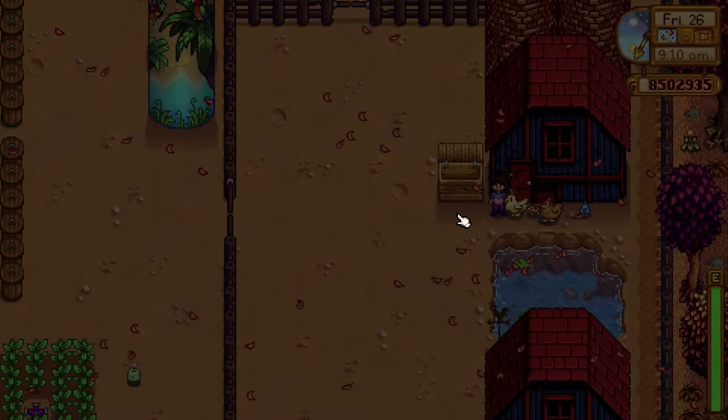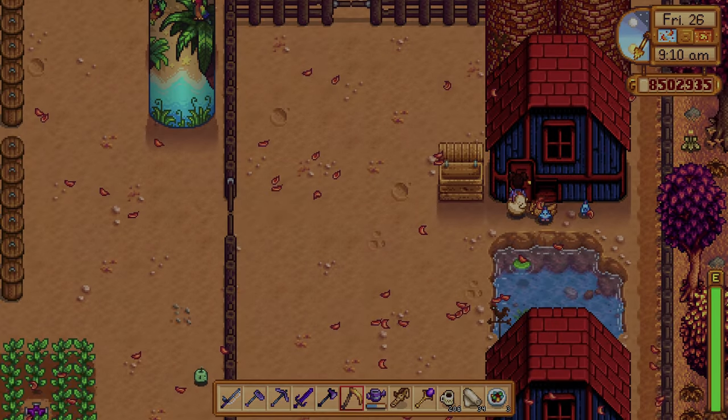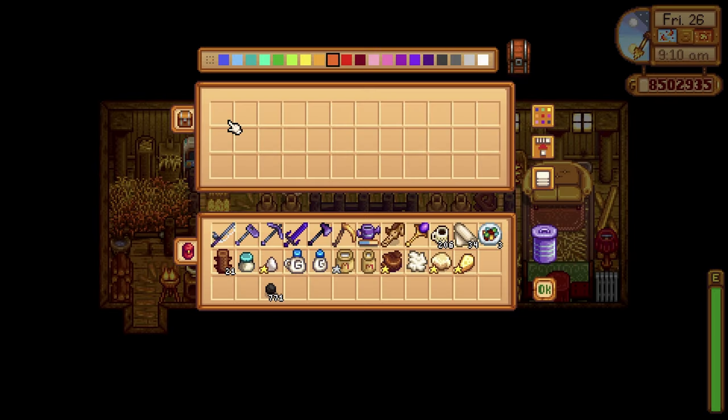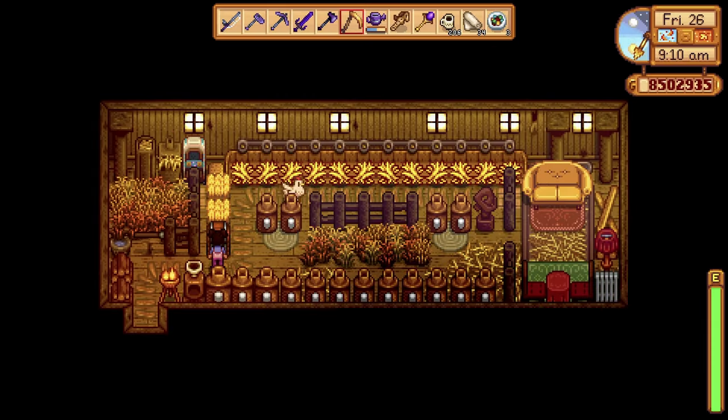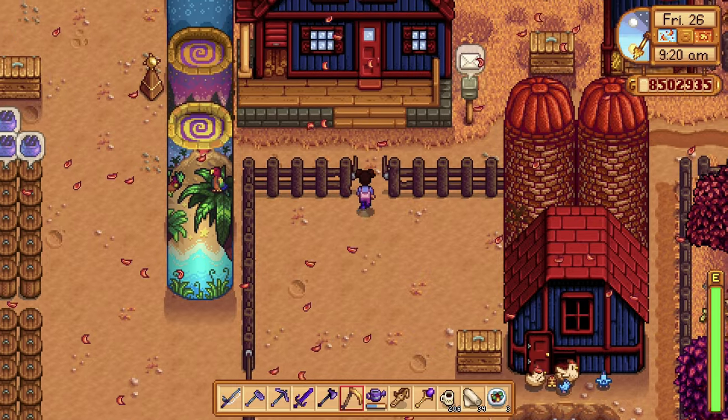Oops, I didn't mean to do that. Okay, so in my pockets, I have one large egg. I also need a regular egg, though, I think. Ugh, I'm not gonna be able to get one here. I forgot that we need large sizes and regular sizes of everything. So a regular size egg might be something that we're gonna have to get later. I don't know if I have one.